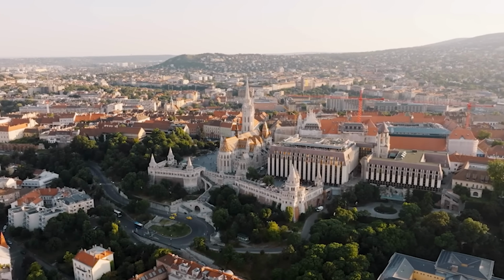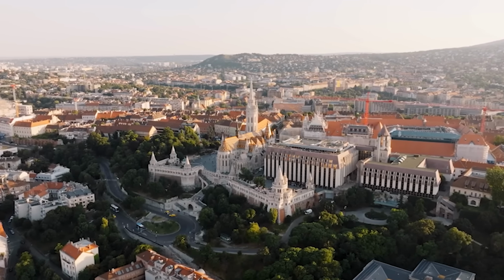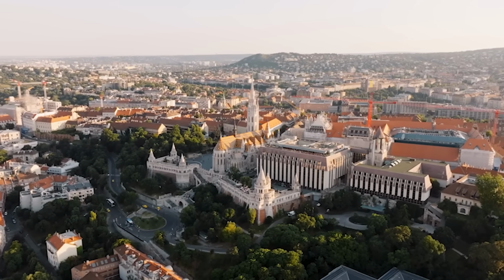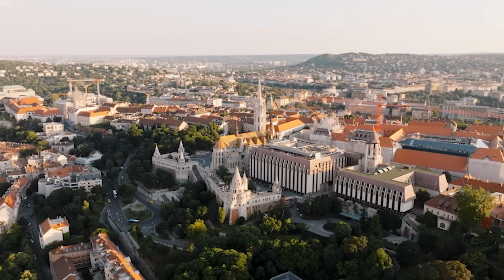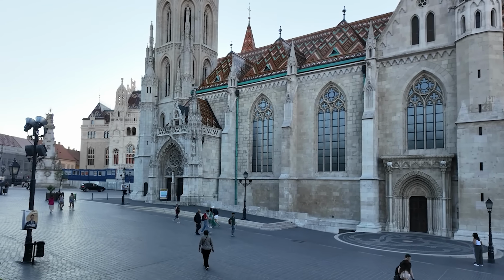So the cab dropped us off at the Fisherman's Bastion, which was a fortress built in the 1800s. It has 7 lookout towers and you can see all over the river. It's a good lookout point. It's never had to be used as a fortress, and what it has turned into is just a really, really beautiful spot in this city.